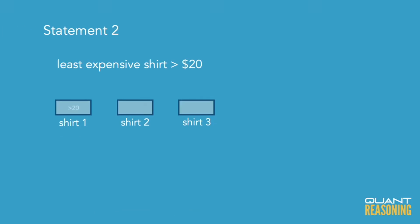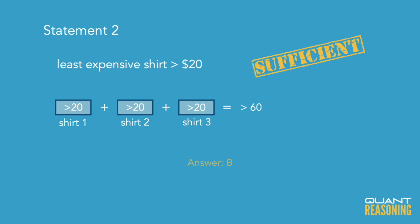With statement 2 on its own, if I spent more than 20 bucks on the cheapest of the 3, then even if they were all the same price, and even if I only spent $20.01, which was the cheapest that I possibly could have spent, then I'm already at $60.03, which is already more than 60. Any other scenario would be even more expensive.